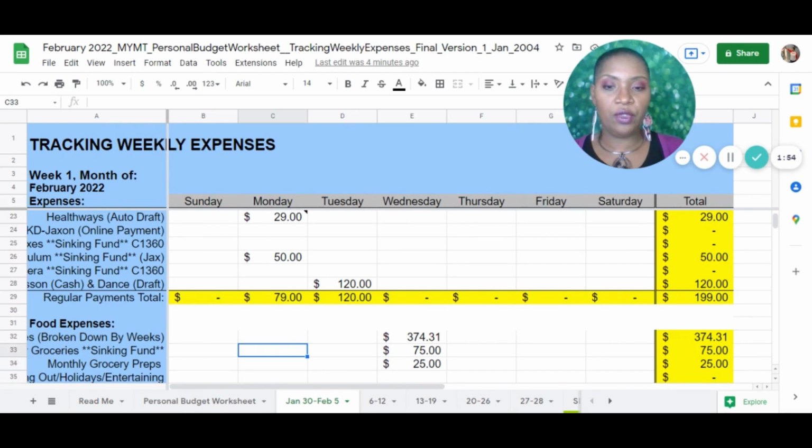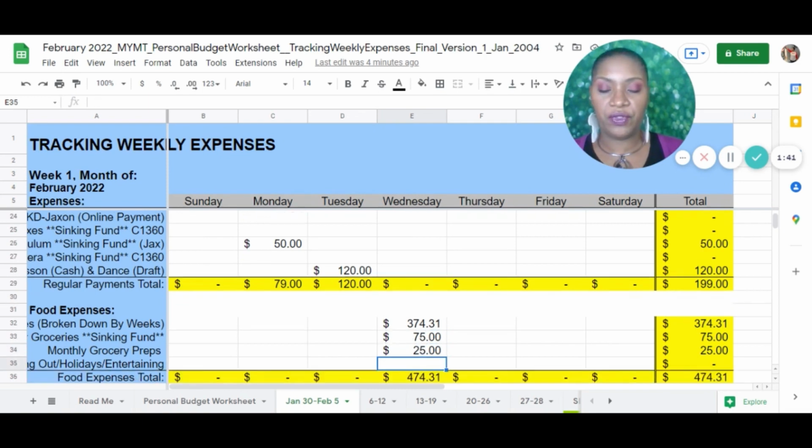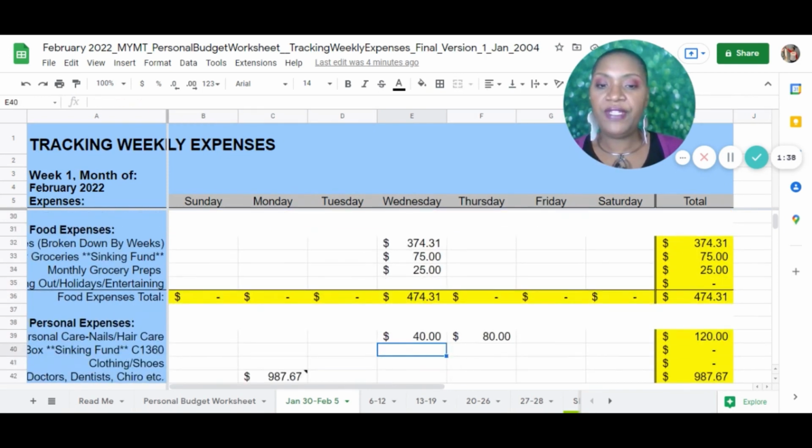Moving down, then I did my groceries. I ended up at 374.31 for my regular groceries, and I've divided that up. Then I had $75 for my summer groceries, and then $25 for grocery preps. Moving down, I have $40 for personal care. That was hair care for me and for Jackson. And then I actually took $80 out of the child support, which I'm paying myself back for dance, to get my nails done. And it didn't cost $80, but that was an even number to get out of the bank. And then I just had a little spending money in my purse.